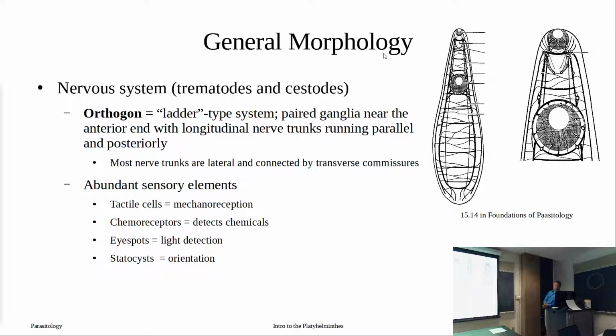Nervous system. This applies to trematodes and cestodes. This is a ladder type system. So we've got ganglia. We've got a cerebral ganglia, usually two, can't have one. Then from those central ganglia, we have longitudinal nerve cords that run down the system. They can be connected at the end, or they can be not connected. And we see these lateral commissures, transverse commissures, so lateral branches that connect the two sides of those nerve trunks. We refer to this ladder type system as an orthogon, an orthogon nervous system.